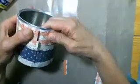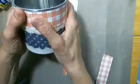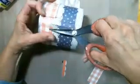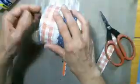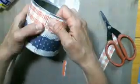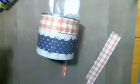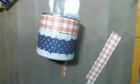So I'm just going to kind of, there. Great. Now, you do not need to, I've got a few more little tricks. Oops, I need to reach my scissors. If you don't want to keep your seams in one spot, you don't have to. Don't worry about it. Not a big deal. If you don't want to keep your seams in the back of your project, don't worry about it. You don't have to.